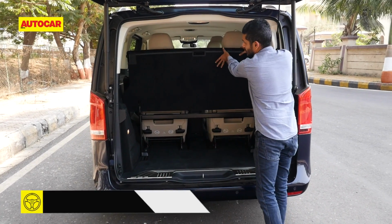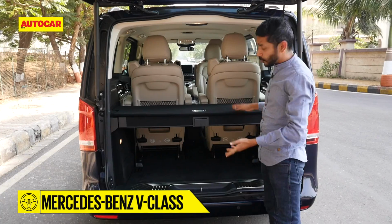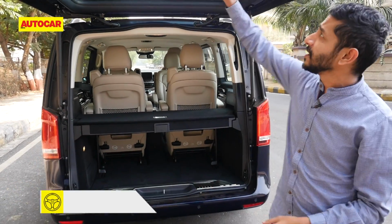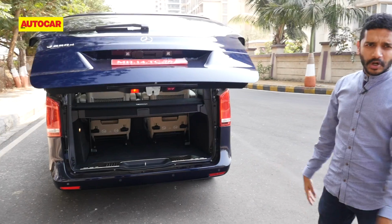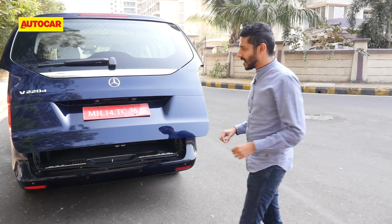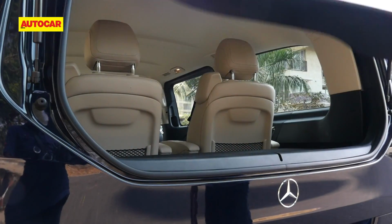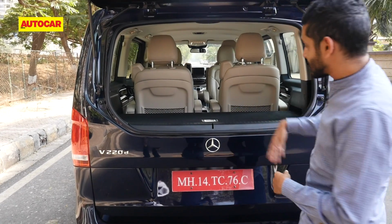Then there's this rather sturdy parcel shelf, which you can remove entirely, but I'm not sure you'll want to, and there's a good reason for that. Say you've packed your boot up already and you've forgotten just the last few things to put in. What you can do instead is just flip open this tailgate and access the parcel shelf right here.